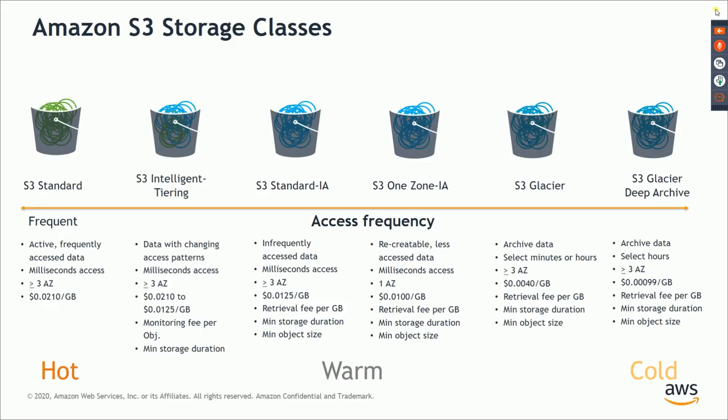So while doing all the application analysis, it is also important that you understand your data and the way it is frequently accessed, right? That is very, very important information which can significantly reduce your cost impact. All right, so that is another thing that we should keep in mind.